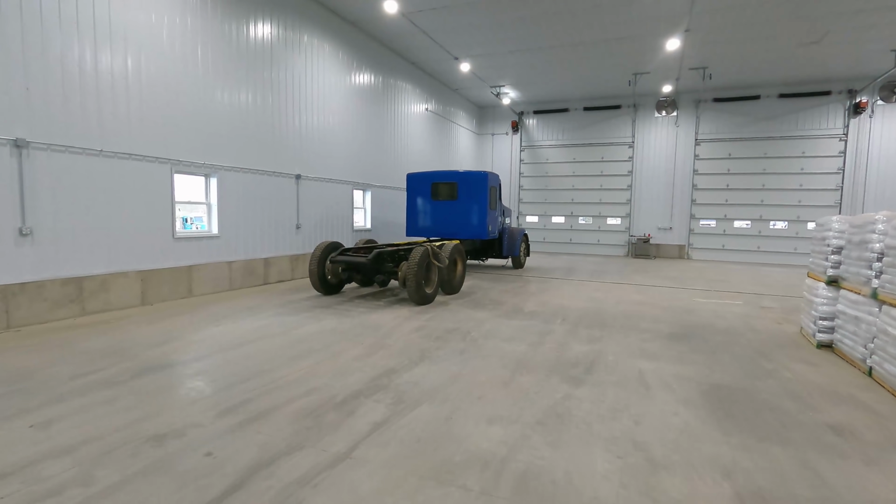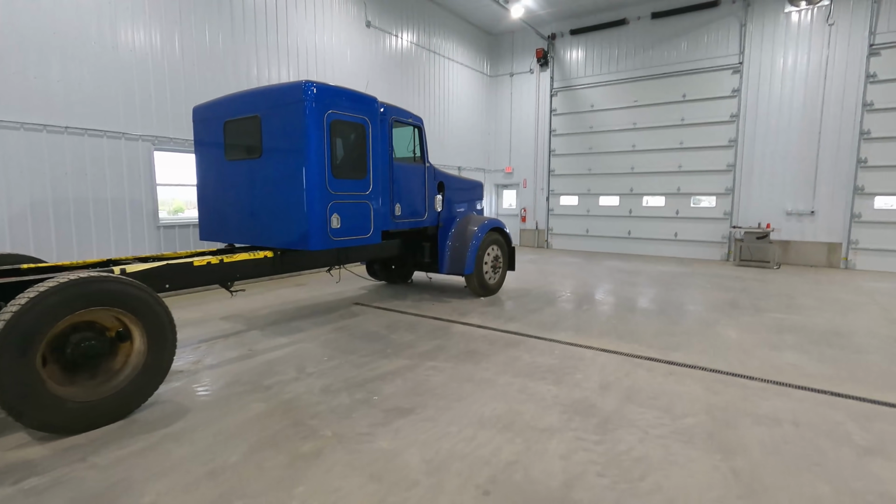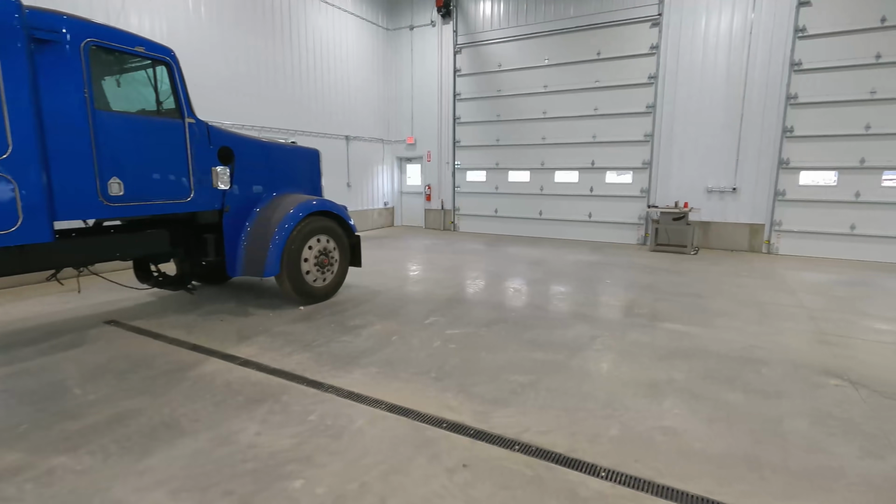This truck is going to be leaving us soon, hopefully to get finished. We did what we got to do to it. Now it's time for it to get finished. So it's really down to, I'd say in the next 2-3 weeks, hopefully this thing is going to be done.